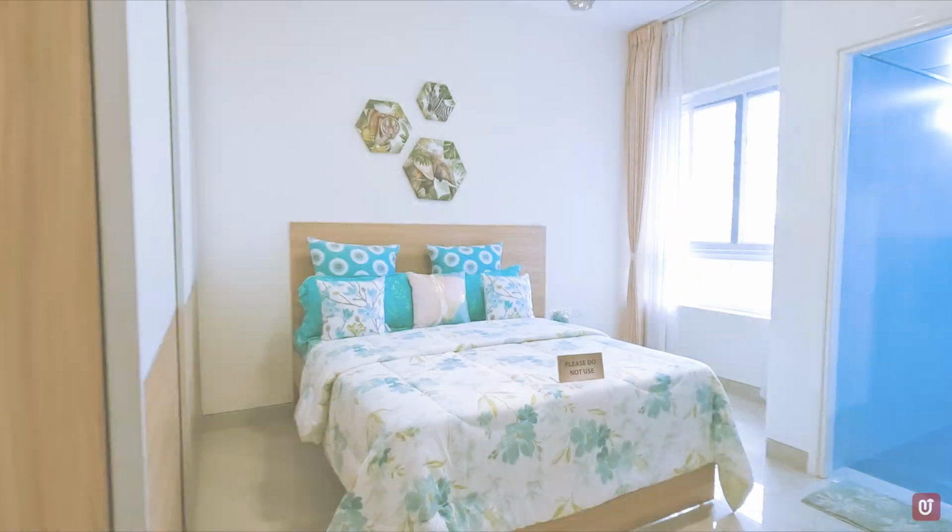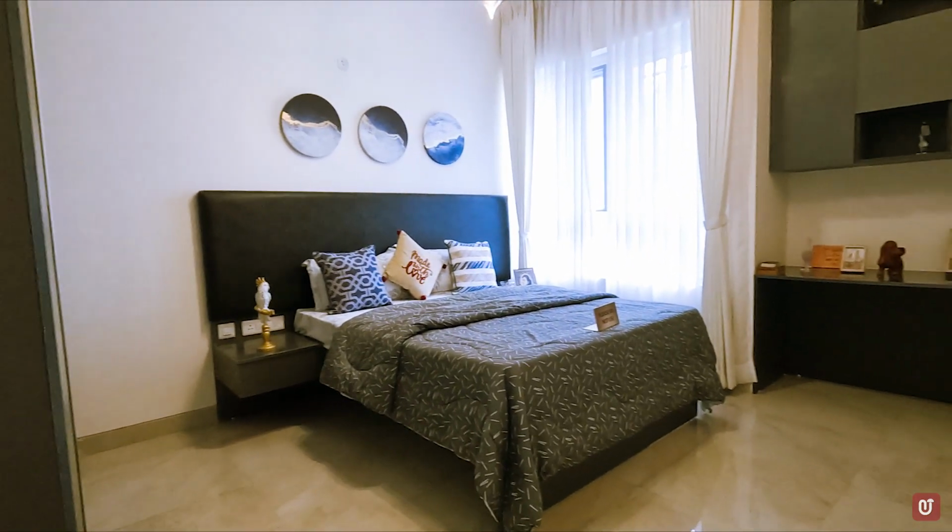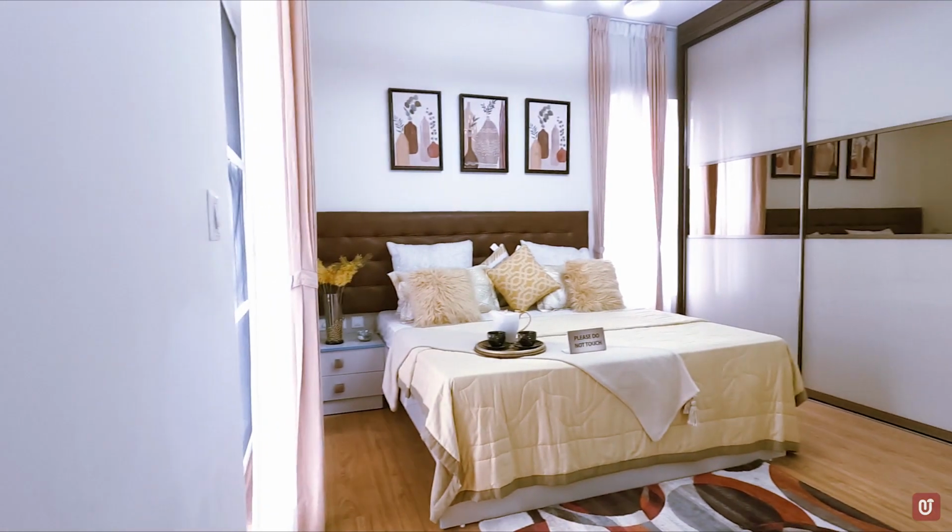Namaskar. Today we are at Sattva Aqua Vista project. It is located in Bannerghatta Main Road. Myself, Dalvinder, I am from user Amlera. It's a 2.81 acres of development with 181 units, G+18 structure, located in Bannerghatta Main Road.